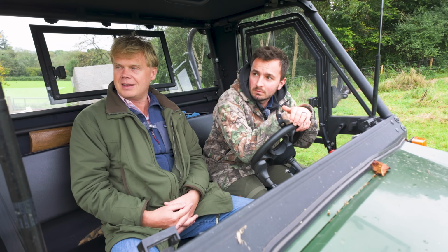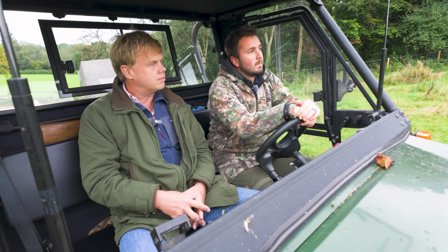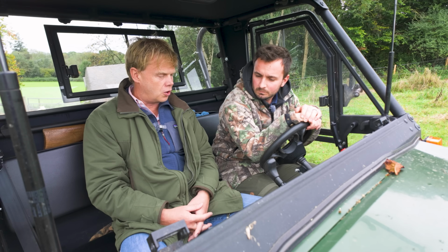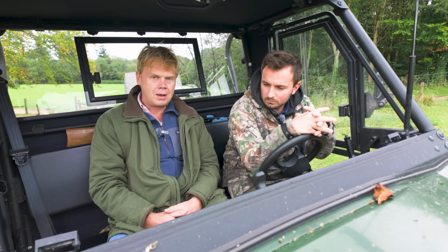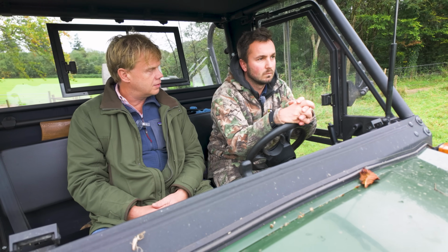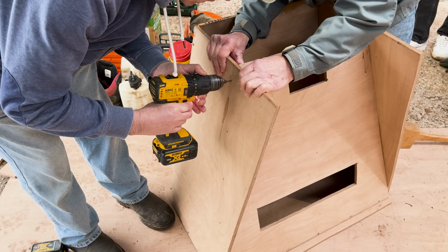We're just sat in the park field in front of the house, and we're watching the cattle, but we've actually got a job to do. And the job is a really important one for Mapperton Wildlands, which is to support our native owls. And the way we do that is large wildlife nesting boxes. Nesting boxes, exactly.